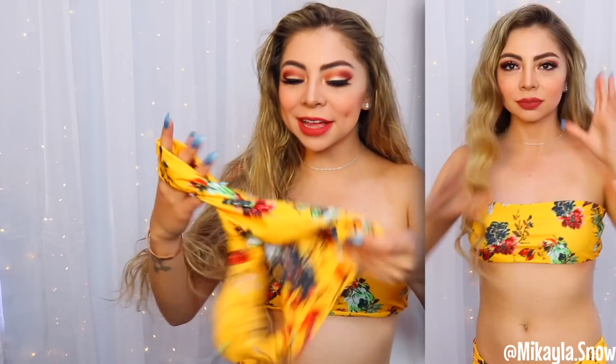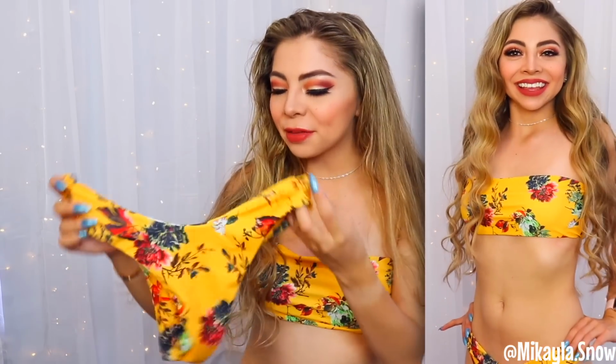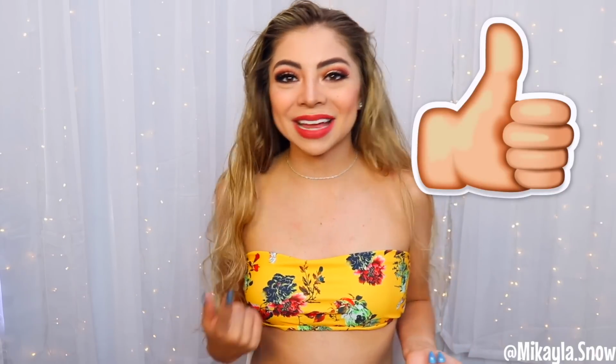And next we have this beautiful yellow one. This is super Adeline Moore yellow, and I love the print. Some more flowers. You guys know I love me some flowers. It's perfect because you can see I have these awful tan lines from my bikinis that have straps. So strapless is perfect if you don't want to get tan lines. So I'm definitely gonna wear this one the next time I'm at the beach.